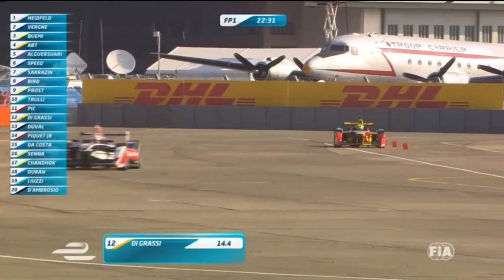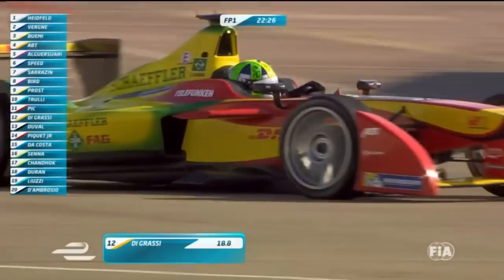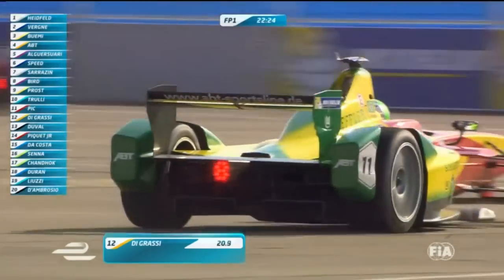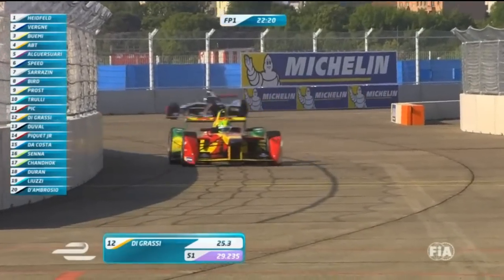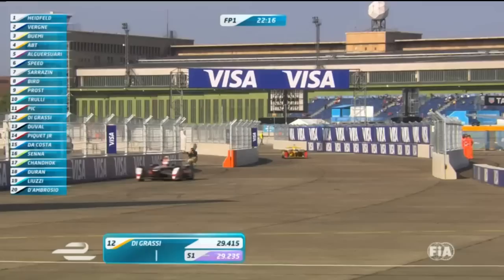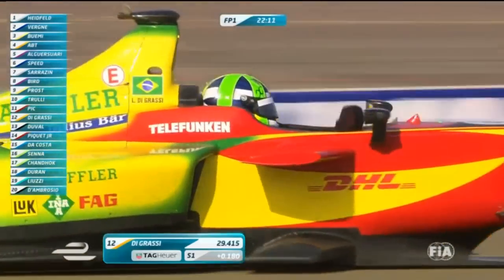Vergne's just improved, but he remains second quickest in the Andretti car at 24.870, so he's 0.139 down on Nick Heidfeld at the moment. Time's not the most important thing, though, in free practice. It's all about learning how much energy you use during a lap, and therefore what your strategy is going to be going forward. Yeah, exactly.